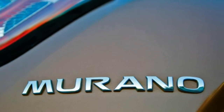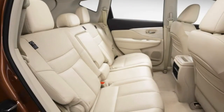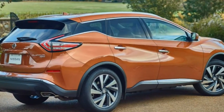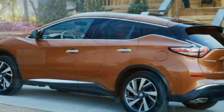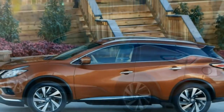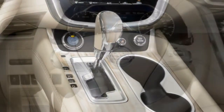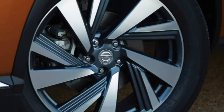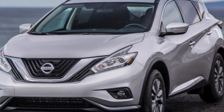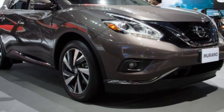Standard equipment on the base S includes 18-inch alloy wheels, LED running lights and taillights, automatic headlights, rear privacy glass, a tilt and telescoping steering wheel, a 60/40 split folding rear seat, cruise control, dual-zone automatic climate control, Bluetooth phone and audio connectivity, a 7-inch display screen, a rear-view camera, smartphone app integration and a 6-speaker sound system with a CD player, satellite radio, a USB port and an auxiliary input jack.